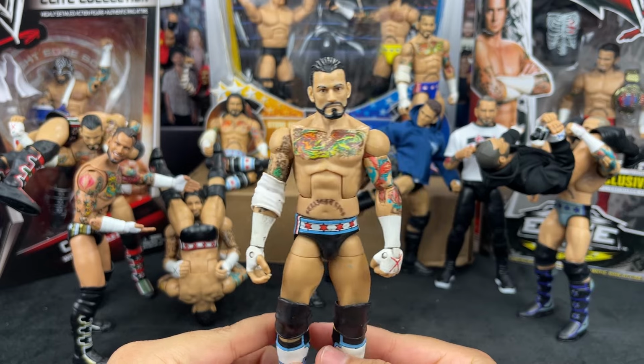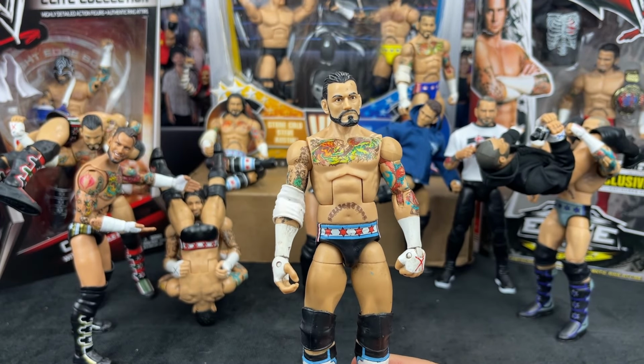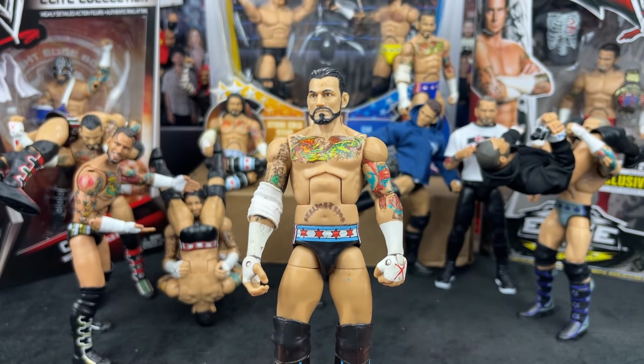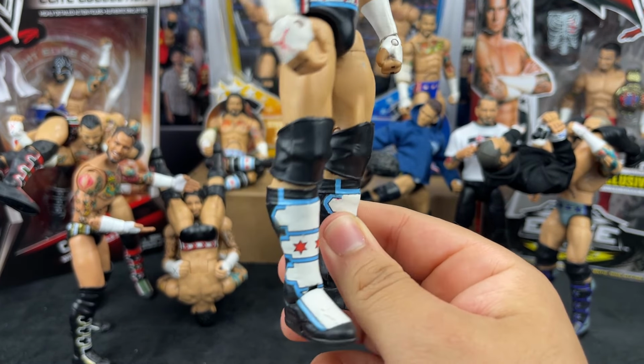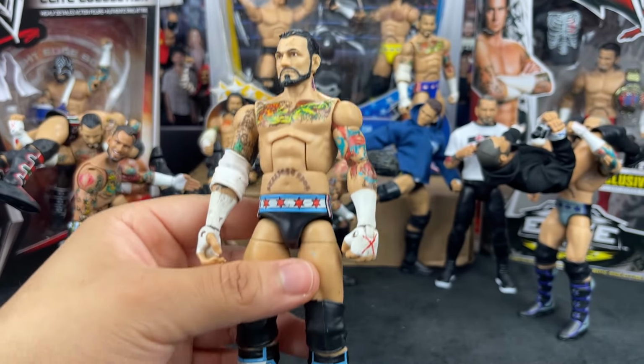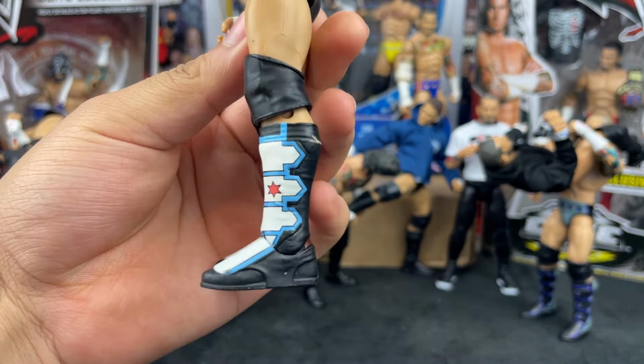Let's go. Right, guys, now moving into one of the most iconic CM Punk figures of all time. It's going to be the Elite 16 CM Punk action figure from when he beat John Cena at Money in the Bank. This gear, man, this gear is awesome. I know I said there's probably better figures than this, but looking at this figure now, man, it's just so awesome. The Chicago details, man, just such an awesome figure. The head sculpt, the tattoos, everything.